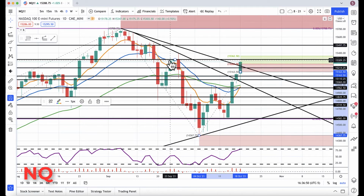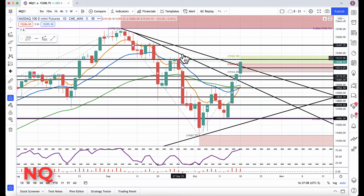You can see here, it didn't come up to test the resistance at 15,319, so that's my first target. My next target is coming up to 15,362. And then I'll be watching for the defining point on this trend line, which is coming in at 15,399.25. So essentially 15,400 is my next target. Above there, 15,497 to 15,500 if we have a very strong rally day.